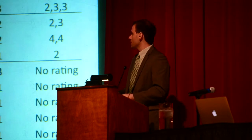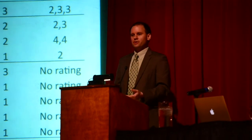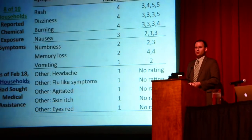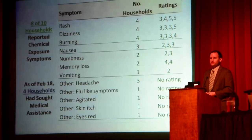In 8 of the 10 homes, residents said they experienced some type of chemical exposure symptom during the incident. As of February 18, when we completed the study, 4 of those homes had individuals who had sought medical attention for those events. We asked these individuals to rate on a scale of 1 to 5 their experience associated with these medical conditions, 5 being severe, 1 being no effect. And so there are a number of homes, almost about half of them, that rated something as a severe effect associated with exposure to this water.